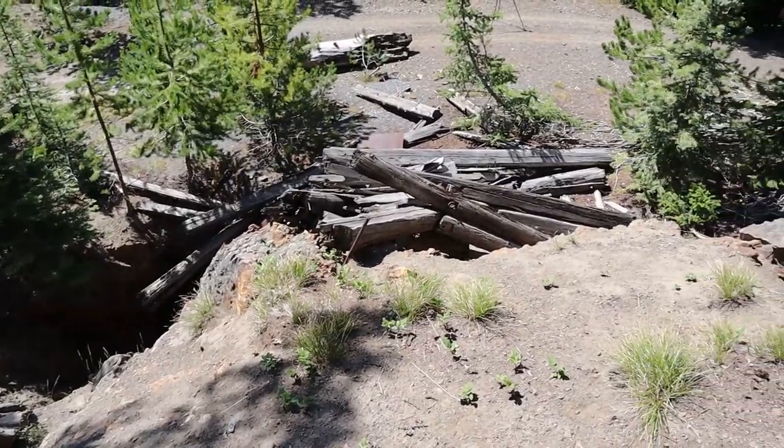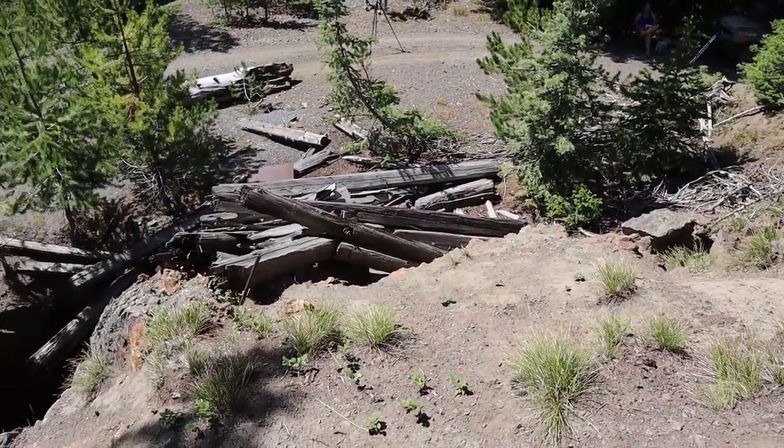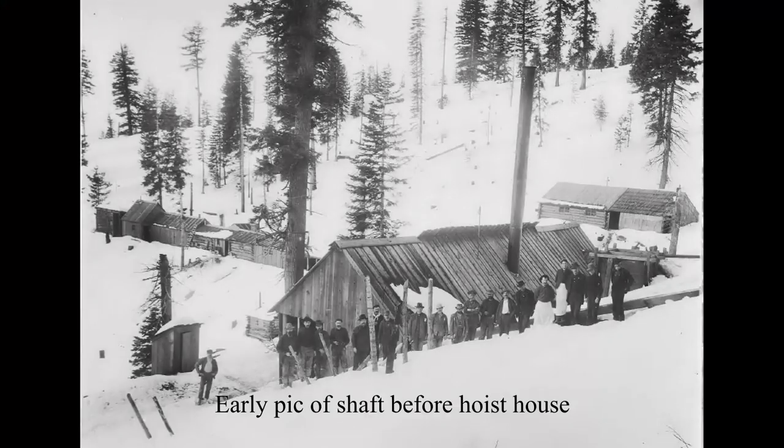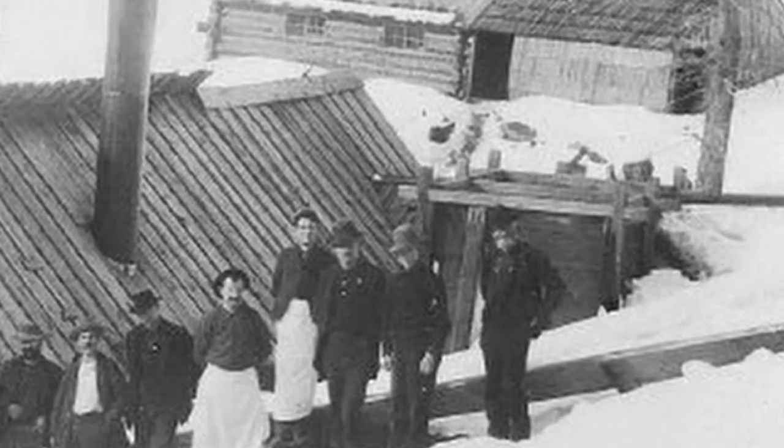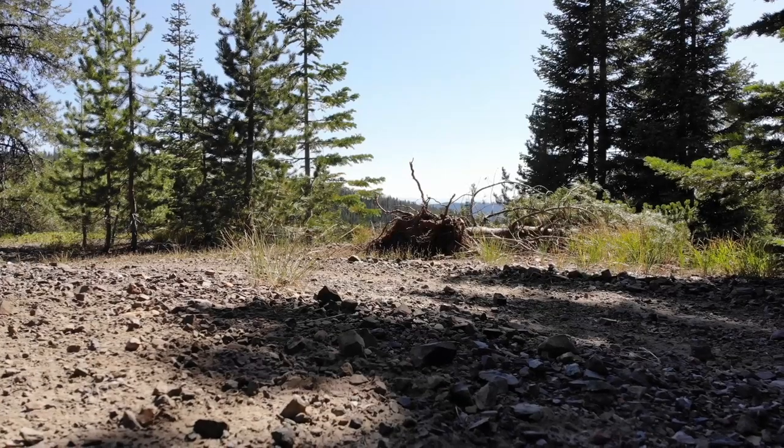But that's right, there's the hoist house. That's what all that big timbering is, the hoist house. Let's take a quick drone shot of this and see if we can see any further down that shaft.